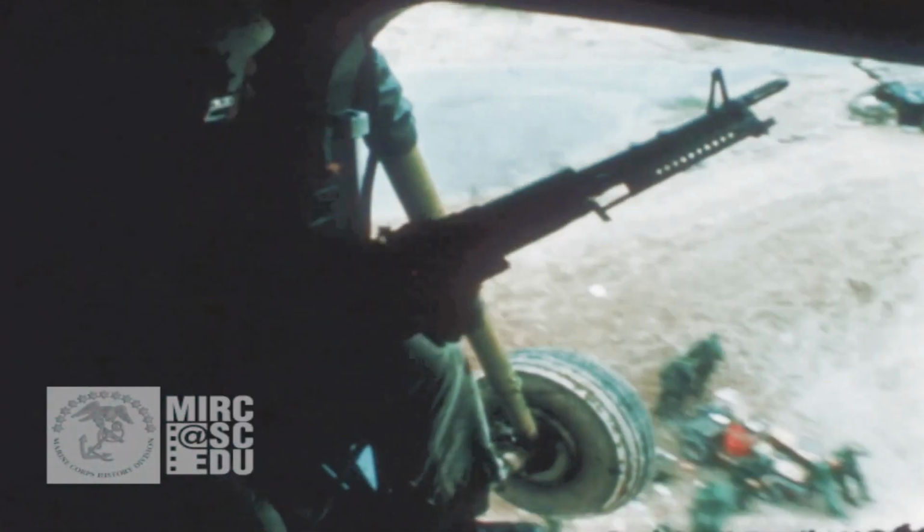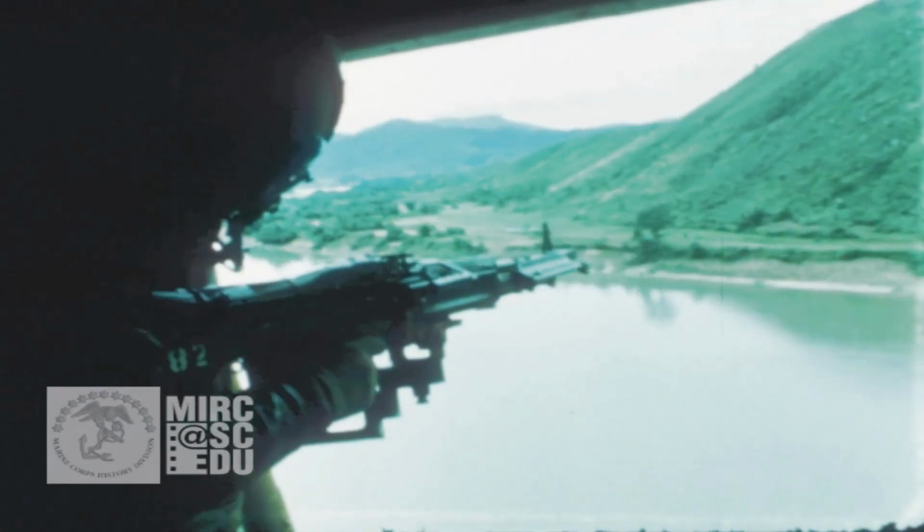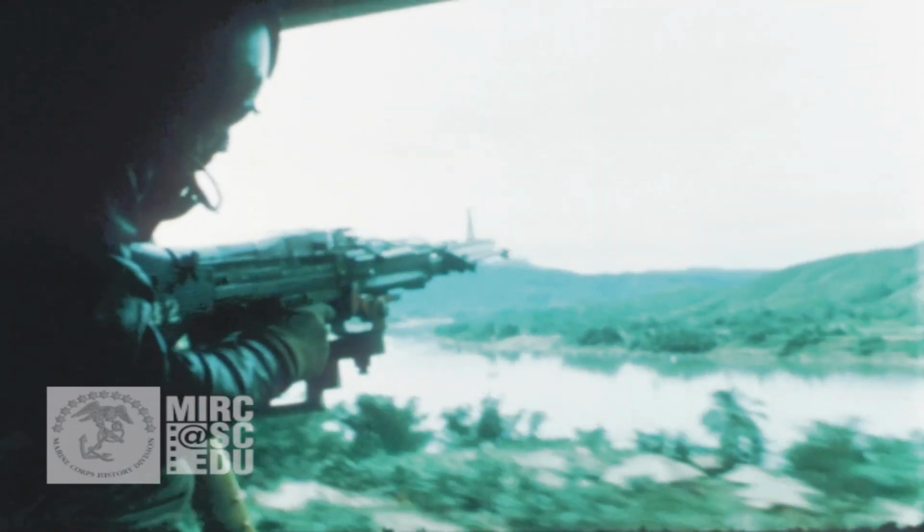In the air, the crew chief keeps constantly alert to advise the pilot of any ground fire he may see or of any other conditions below them which the pilot might need to know. When there are passengers, he must place them in positions which help maintain the balance of the ship and give them a warning signal when it's time to land. As the chopper approaches the landing zone, the crew chief has to be alert for incoming fire and be ready to shoot back.